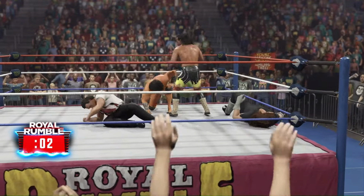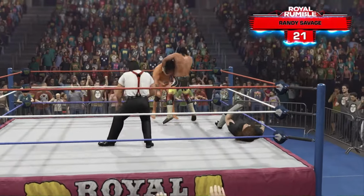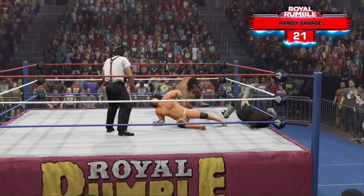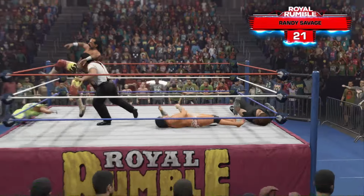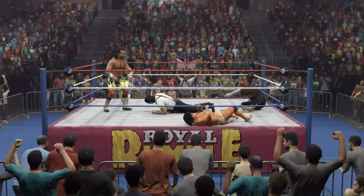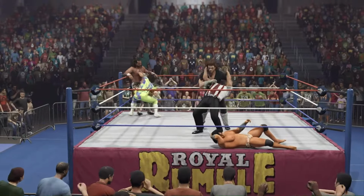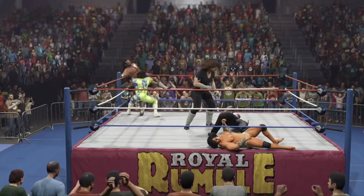And he keeps his focus on an attack to that area. Gentlemen, business is about to pick up. Oh, and a flex. Bulldog. We could have an elimination here. Backbreaker.